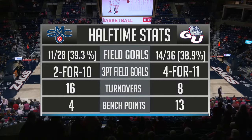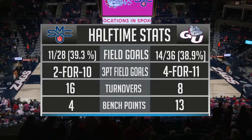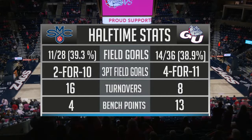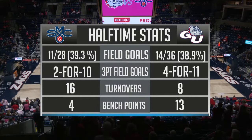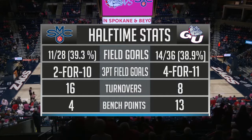Right, the fact that St. Mary's has 39% and GU is at 38%, it does go back to the fact that St. Mary's has only been to the free throw line 5 times and made only 2 free throws out of the 5 times, whereas Gonzaga has been to the line 7 times and made all 7.